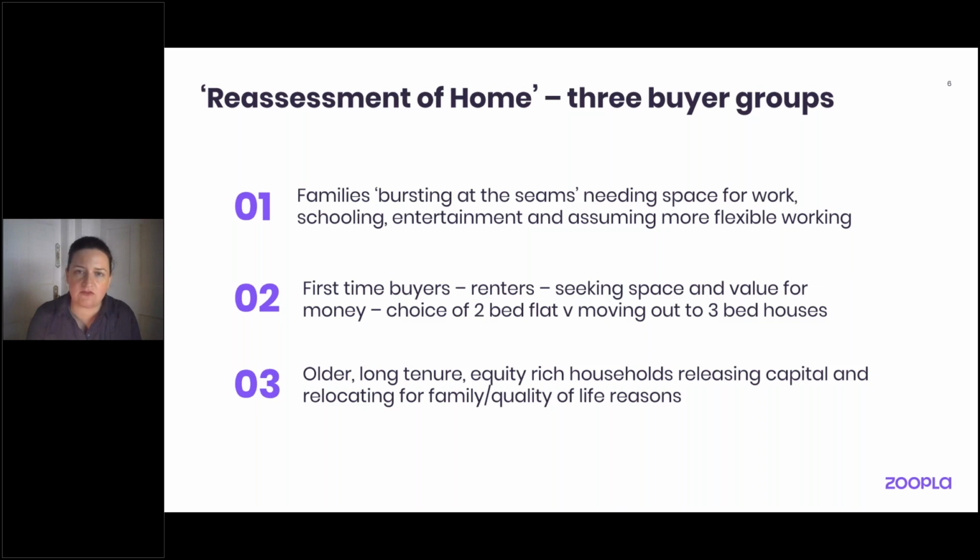Now, there are 3 main groups who are reassessing their housing needs. We have families perhaps who want more space within their home. They maybe want a home office, more outside space. We have first-time buyers, previously renters, moving on to the first rung of the ladder, and they're having a choice. What are they going to go for? Is it going to be a flat or a house? And where are they going to live?